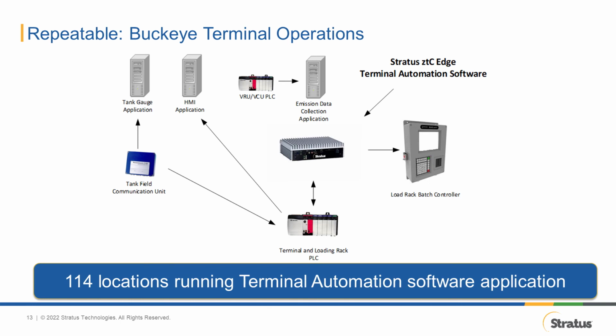The solution? A Rockwell PLC set with the Stratus ztC Edge computing platform standardized into 114 terminal operations locations. The benefits? A single vendor supplier that's easy to maintain and easy to operate.